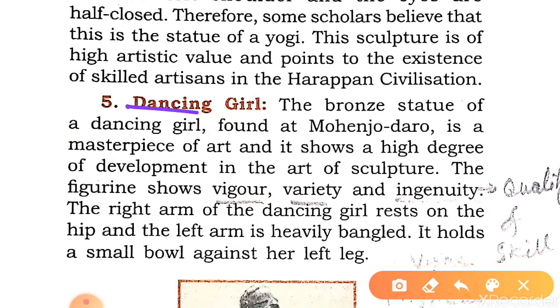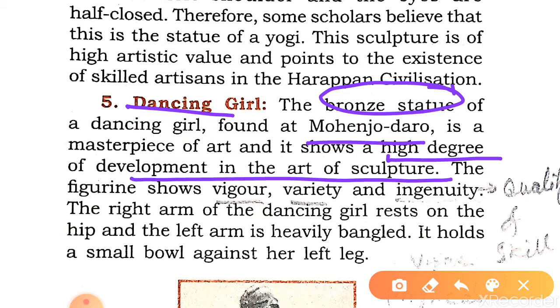Next is the dancing girl. It was a bronze statue. It is also found in Mohenjo-daro, and it also proves a high degree of development of art and sculpture, and its figure shows vigor, variety, and ingenuity. Vigor means physical strength, and variety means different types of pictures, also different types of cultures.